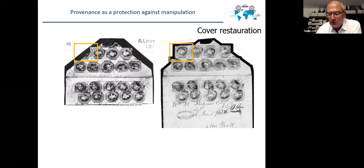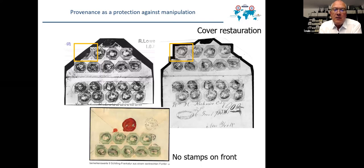Nevertheless, interesting is that just 2 or 3 years ago, the cover came again on the market, but for reasons unknown, now it was described by the auction house that it was not a 19 shilling postage cover. Now it is only a 9 shilling cover, and the 2 vertical strips of 5 on the front have been taken off. Unfortunately, I don't have an illustration of the front, but none of the cancellations are tied to the address front. And now it has been reduced from a 19 shilling franking to a 9 shilling franking and looks quite nice.